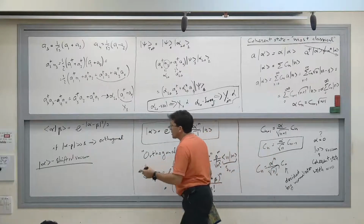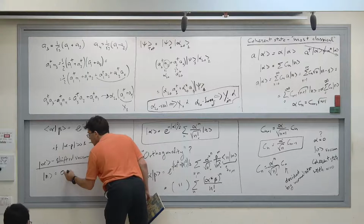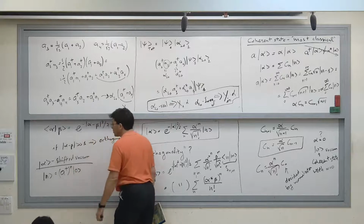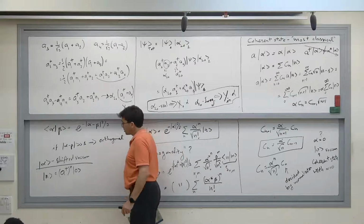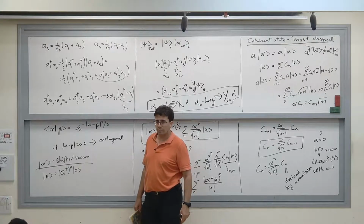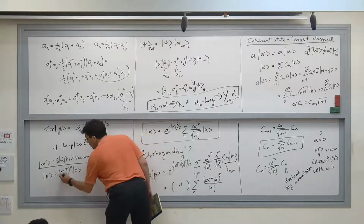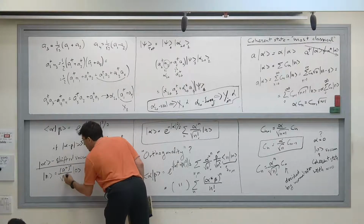If you remember, I can say that the state n is operating with a dagger n times on the vacuum. Well, and now you need to normalize by what? Every time you operate this, you get a square root of n. So it is a dagger n times, divided by square root of n factorial.